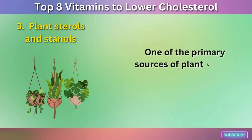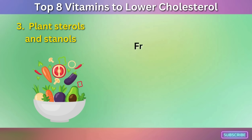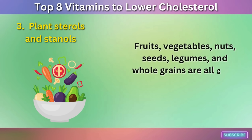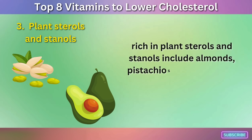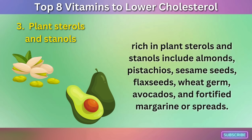One of the primary sources of plant sterols and stanols is plant-based foods. Fruits, vegetables, nuts, seeds, legumes, and whole grains are all good sources of these compounds. Some specific examples of plant-based foods that are particularly rich in plant sterols and stanols include almonds, pistachios, sesame seeds, flax seeds, wheat germ, avocados, and fortified margarine or spreads.